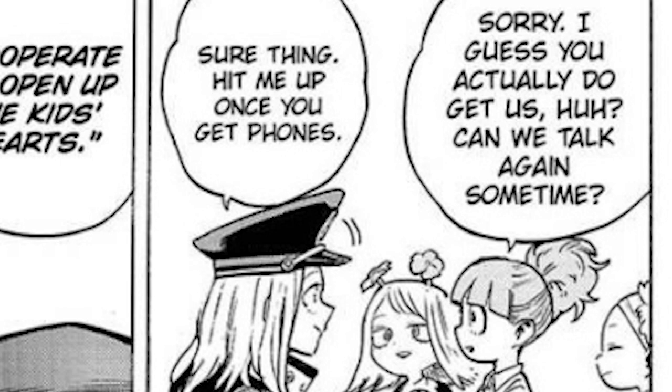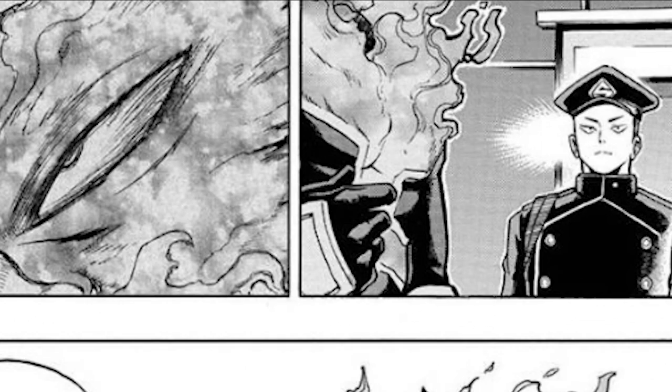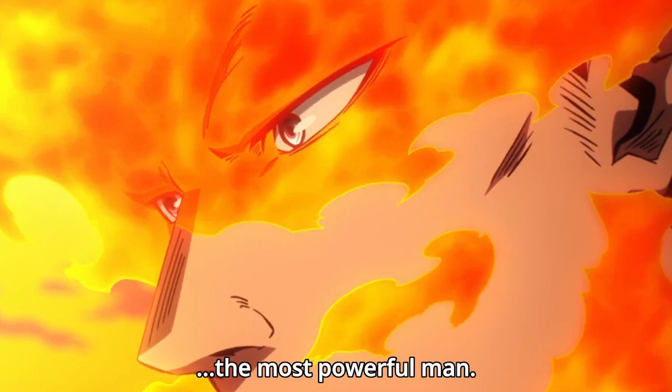The next was a really small change, but it's one that calls back to Inasa's backstory. When Inasa sees Endeavor talking to Shoto, he recalls the Endeavor that he once saw. At the bottom of the page, you see Endeavor's new eyes. This is why the anime has a focus on Endeavor's clear eyes. It's because Inasa is there. Inasa is the character that makes Endeavor's eyes a symbol for Endeavor's change.